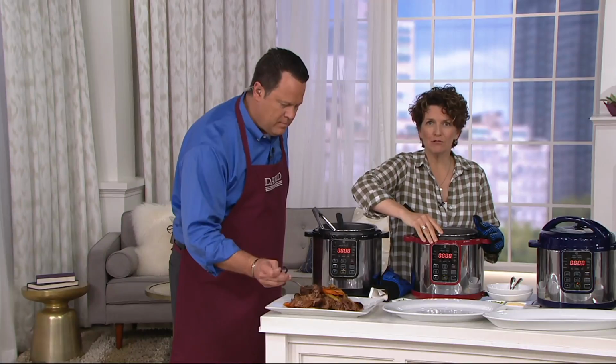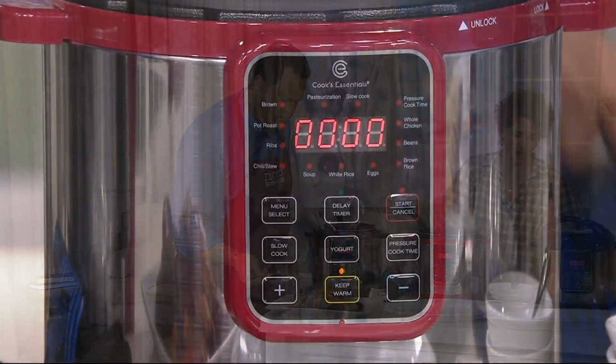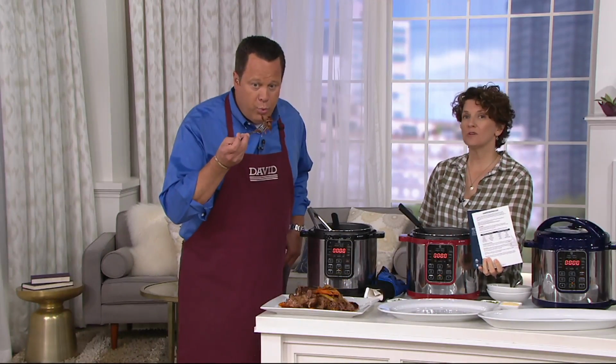This has great preset buttons. It has a browning feature. It has a slow cooking feature. It even comes with the canning preserving guide. You also get 36 recipes in the manual for pressure cooking, 16 for slow cooking, a few more canning recipes in there as well. You get everything you need with this, and you make people look like that.